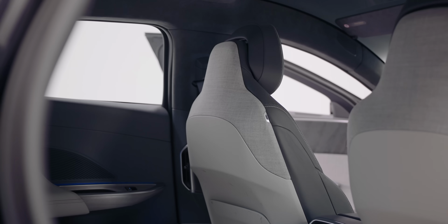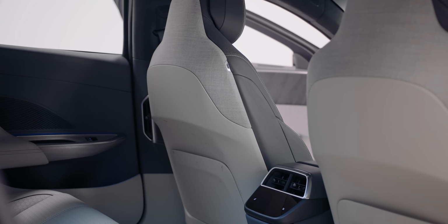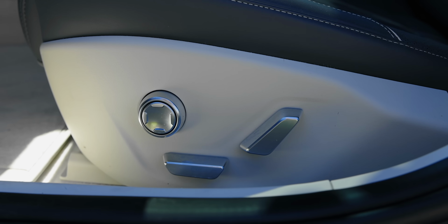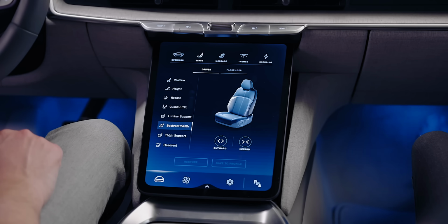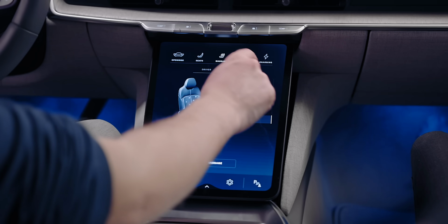So the seats are incredibly comfortable. They're high bolster on the side, making them feel slightly sporty. They're supportive in all the right areas. From the side or the touchscreen, pretty much every control you would want for a seat, you can control to get it almost perfect. I love the fact that they've got full massaging functions built in. I like that I can adjust the headrests.